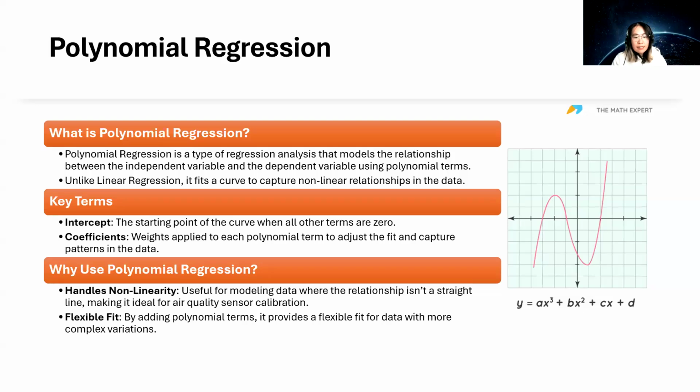Now let's define some key terms related to polynomial regression. The first is the intercept. This is the starting point of our curve when all other terms are 0. It sets the baseline for the model's predictions, the same as in linear regression. The coefficients are the weights applied to each polynomial term. They help adjust the fit of the curve to capture the patterns in the data. The higher order coefficients allow us to better capture the non-linear variations. In this study, we use a 3rd order polynomial to model the data.